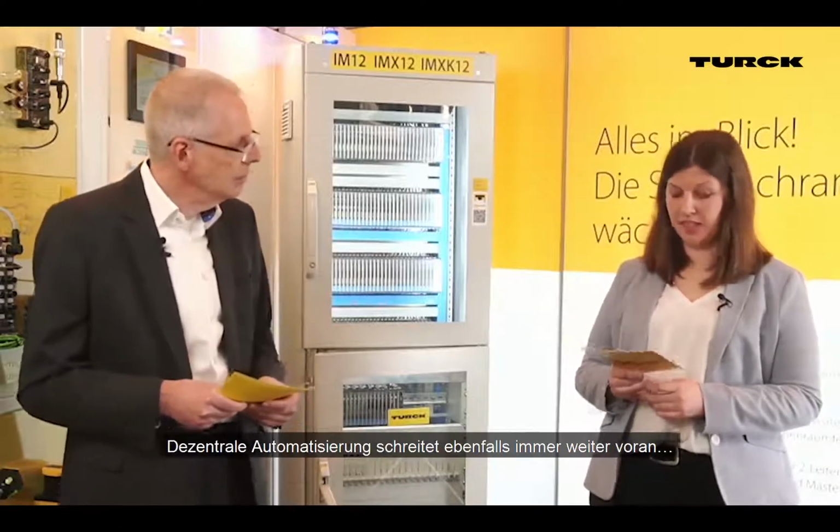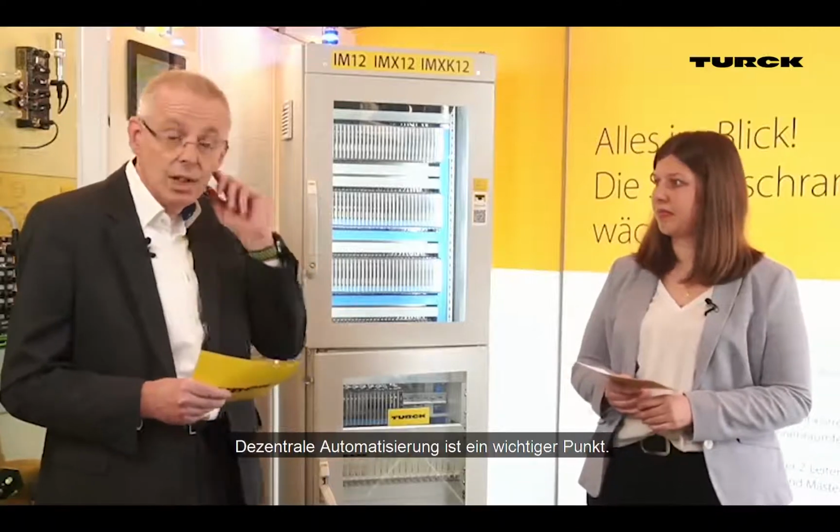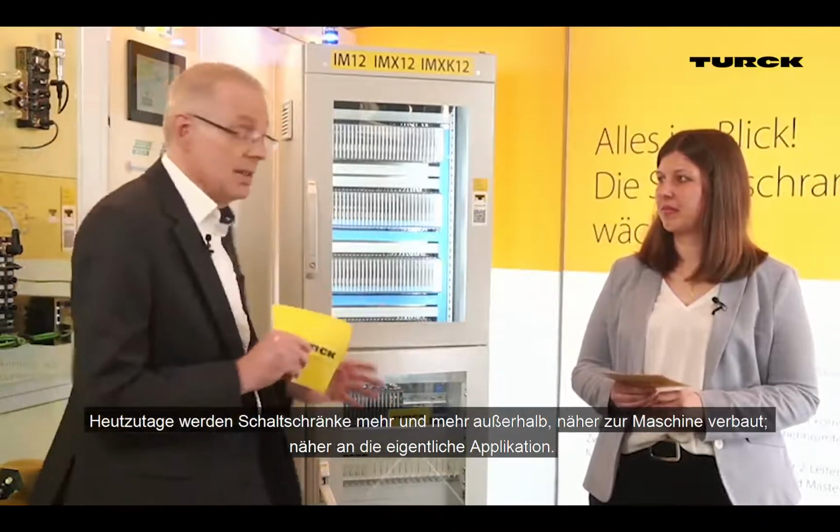And decentralized automation is also advancing more and more. It's really an important topic. In former times, when I was young, we had large cabinet rooms. Really big rooms, they were secured, they were conditioned, everything was fine. Nowadays, these cabinets are moving outside, closer to the machines, closer to the real application.